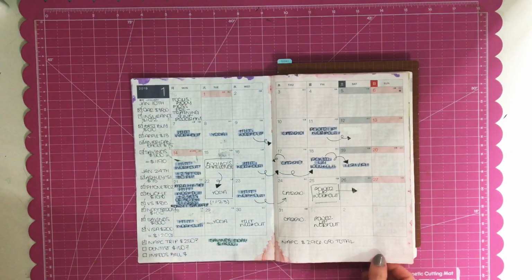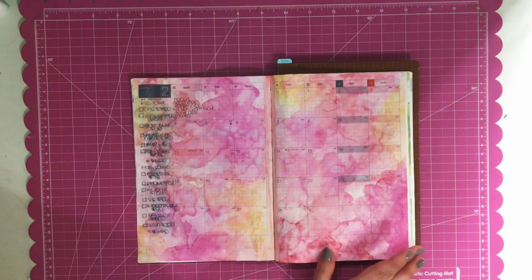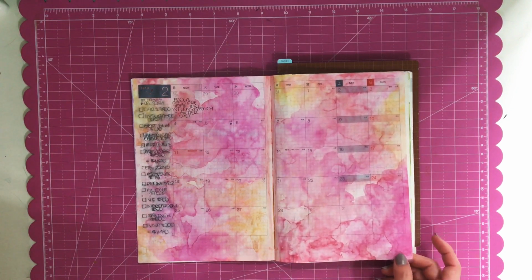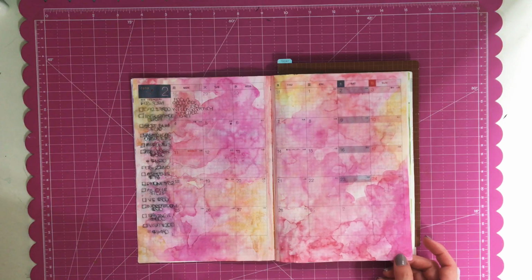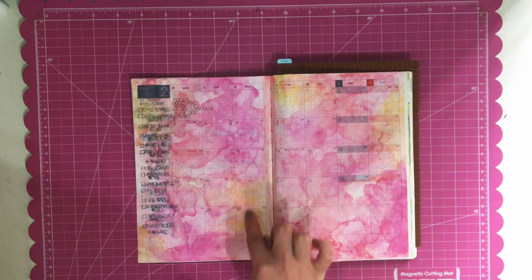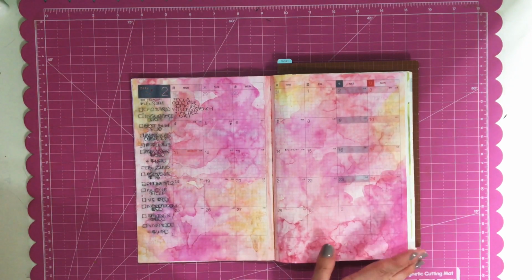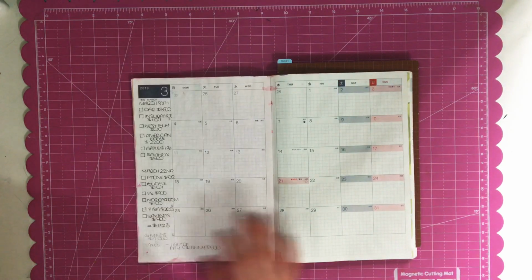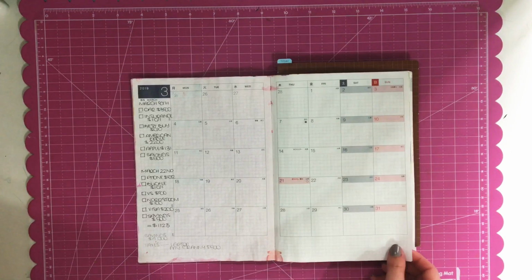I didn't do any painting to the January page. I did to the February, obviously. It's so pretty. I used the Jane Davenport watercolors that I got over Christmas. There's this really pretty gold shimmery effect that yellow has, so I love that. I didn't do anything to March.